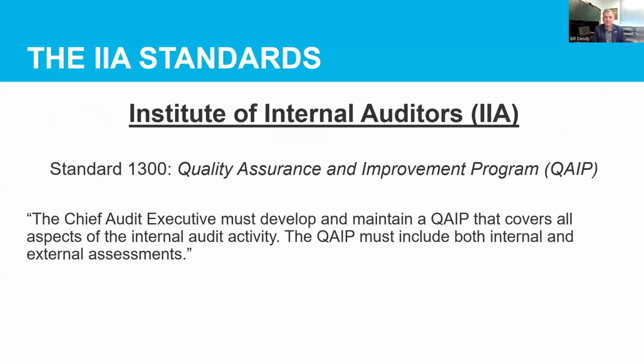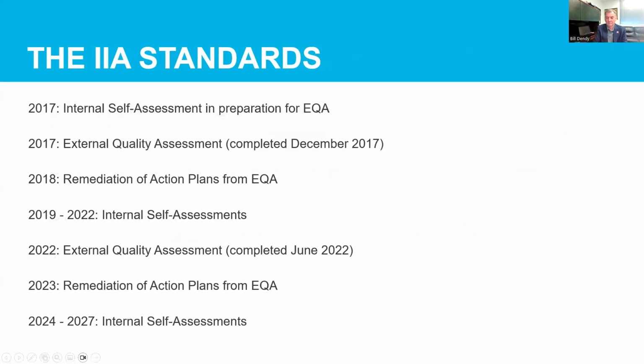And the QAIP must include both internal and external assessments. So what have we done regarding our assessments? Calendar year 2022 represented the 5th year since the last time we had an external quality assessment of the internal audit department. Shops like ours are required by the IIA standards to have an external quality assessment performed at least once every 5 years.